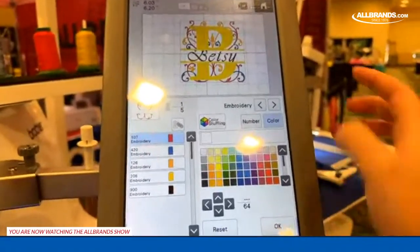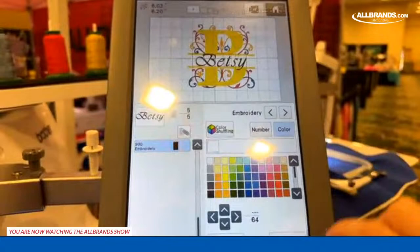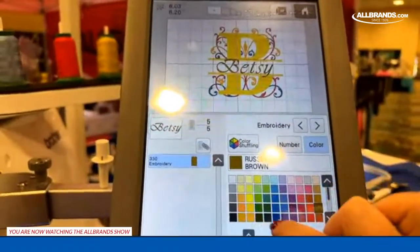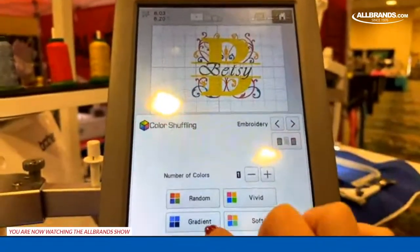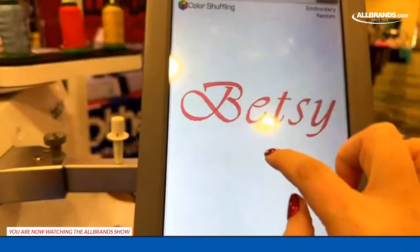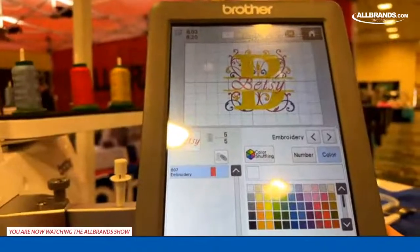And then I'll go to OK. And then I'm going to select the Betsy and go back to my color option. I could change the color here since it's one color, and it will show me on the screen what it's going to look like before it even stitches out. I could also go to color shuffling and just go to random. Okay, and it's going to give me some random options. Let's see what the pink, oh my goodness. Betsy, I see towels or pillowcases in your future.